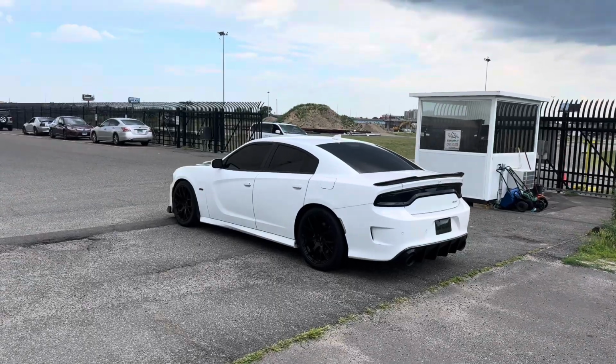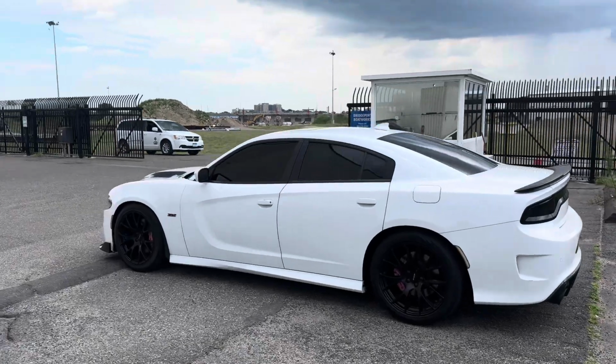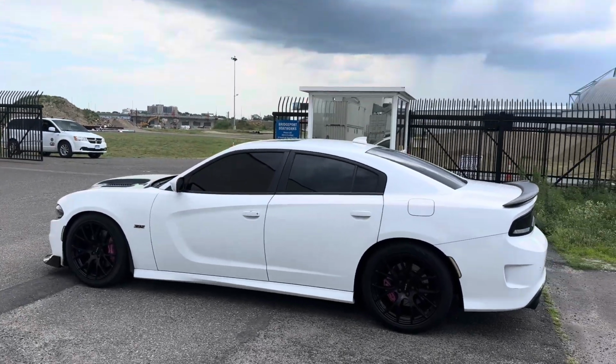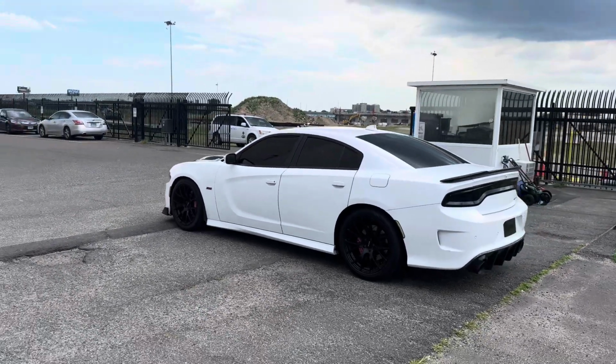So that's pretty much it on how much I pay a month for my car. It's just my car payment, my insurance, and my gas. I honestly don't pay anything else that I can think of off the top of my head, but in total, I pay $1,320 a month for this vehicle.